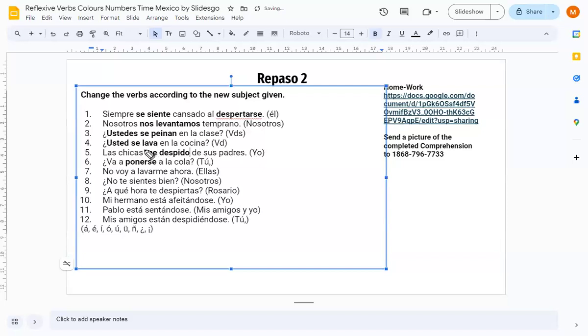All right, va a ponerse a la cola. Are you going to join the line? So ponerse is the reflexive verb. It stays in the infinitive. We have two verbs together. Are you going to do something? The to do something is the infinitive form. It stays in the ER form.